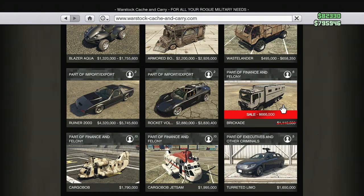It's good for your crate business, the cargos. So if you ain't got it, get it, because then you could put bulletproof tires on it. I think you can put bulletproofs on your thing anyways, if I'm not mistaken. I think you could just buy the upgrade. I'm sorry, I don't want to give you the wrong intel, so check it out first. Go to your warehouses and check it out. I'm not sure.